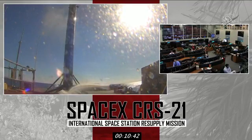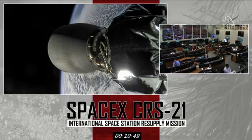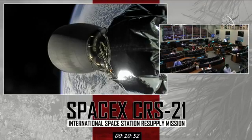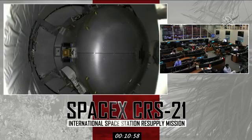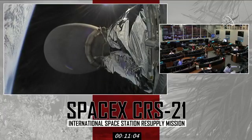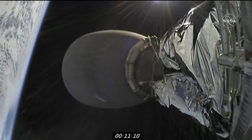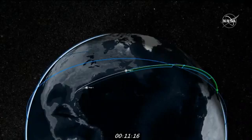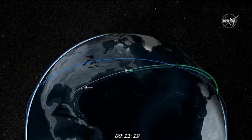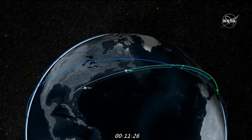We have seen second stage separation and obviously that first stage landing on the drone ship. Next major milestone we'll be looking for is second stage cutoff, and then eventually second stage separation from the Cargo Dragon, when Cargo Dragon will begin flying free on its own. We'll be looking for separation to come in just about 30 seconds now. Shortly thereafter, there will be some checkouts performed on the service section Draco thrusters on the vehicle.